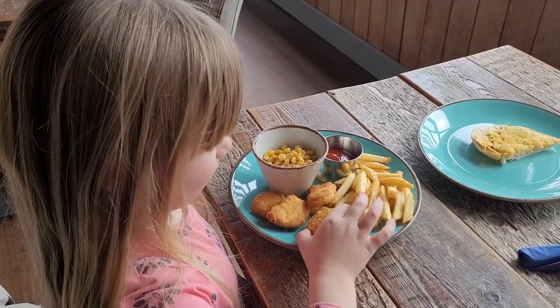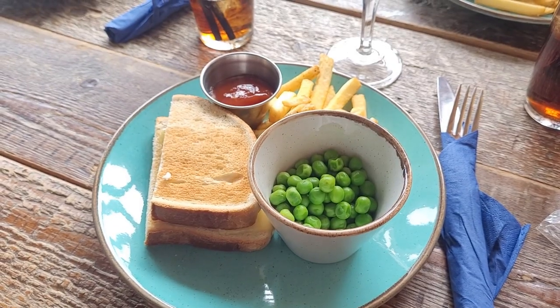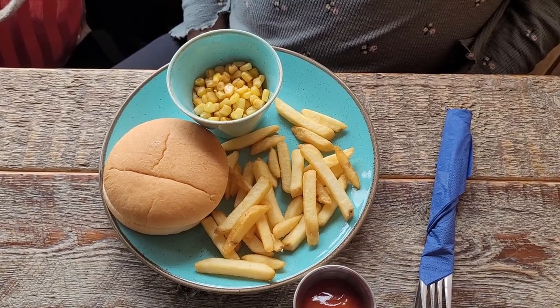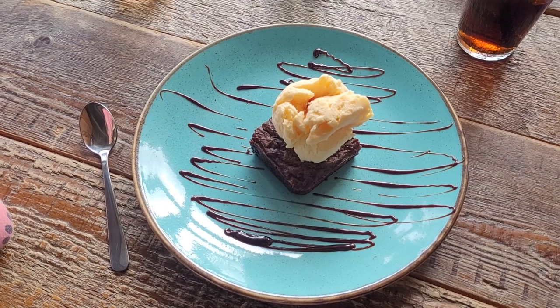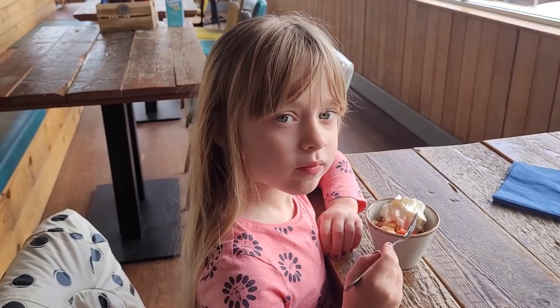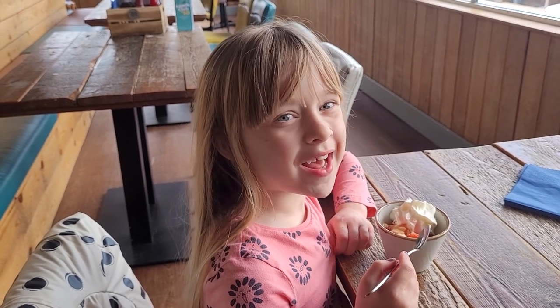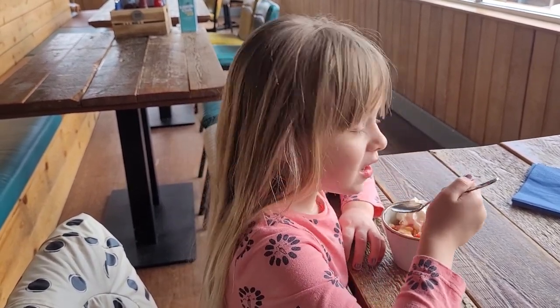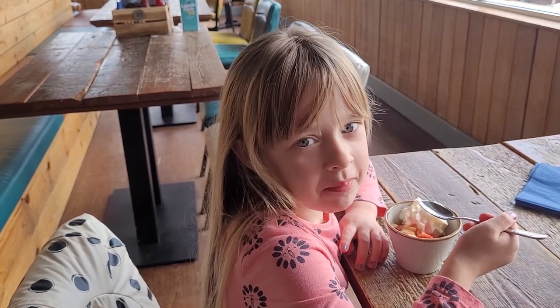Jess wanted chicken nuggets. I've opted for the cheese toasty. And Mum has a burger and chips. I've chosen to finish off our meal with a brownie and ice cream. What have you got for your pudding? A strawberry sundae. Is it nice? Yes. Lovely, just eat the cream.